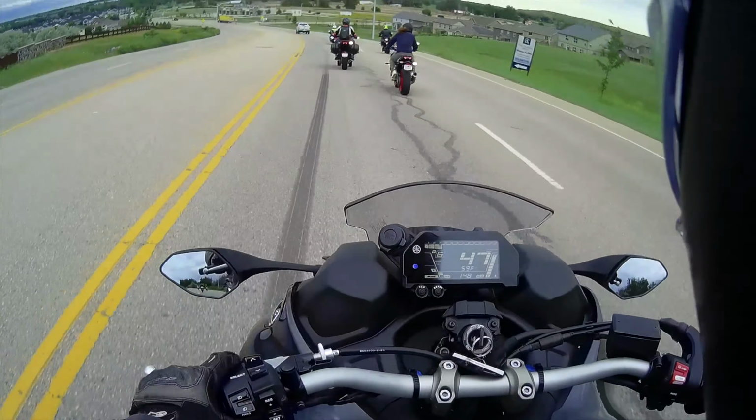Man, super comfortable over railroad tracks. Man, that thing pulls like a freight train. Yamaha's three-cylinder engine is so amazing. Like I said, it's just smooth and it's got the torque at the right RPM. I just wish Yamaha would come out with self-canceling turn signals. My life needs that. Woo, it's windy.